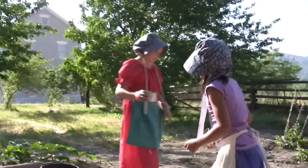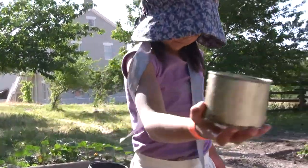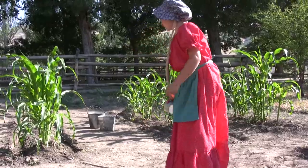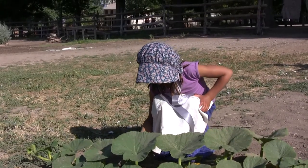Well, also Brigham Young would tell the missionaries that went out to the east and everything to bring seeds. Good job. And then, yeah. There's also a few back here, too.